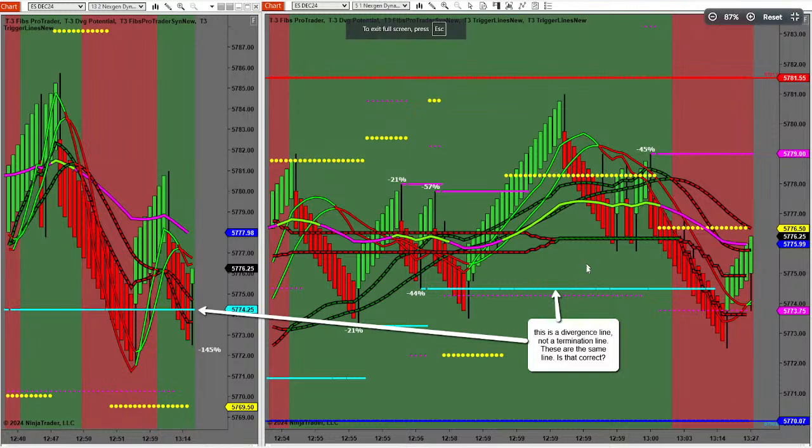All right, Hong, here's one more. This is a divergence line. Yes, not a termination line. These are the same line, correct? So they're different lines. Let me scroll back to the bottom here just to make sure. Divergence lines on the large chart come from divergence on the large chart. So divergence lines on the large chart will print off of a pivot if there's a loss of momentum. Divergence lines on the small chart, you're going to see a lot more of them. Both are unique to the chart that they're on. Does that make sense so far, Hong?